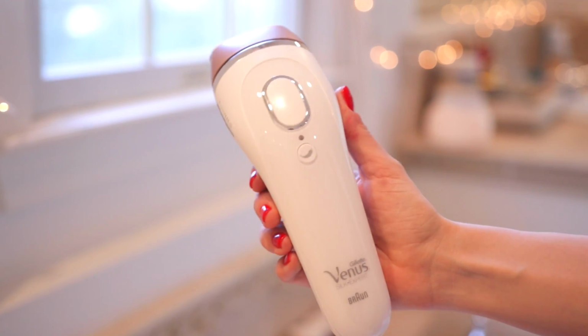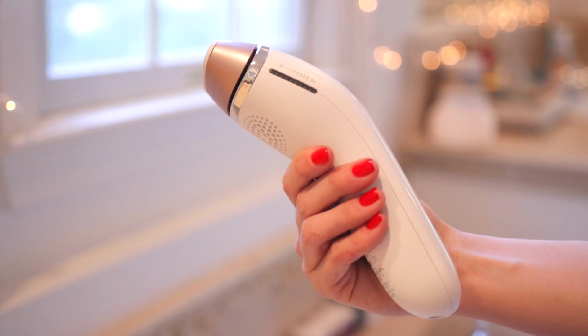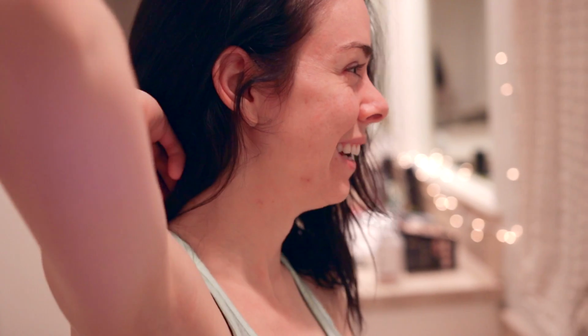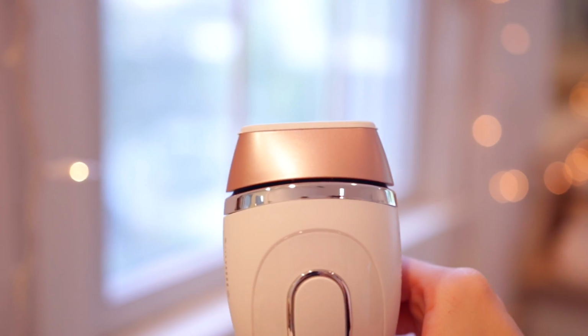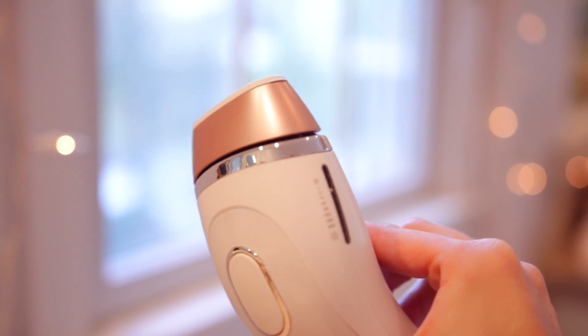So, also to those of you that are wondering, this is not painful. I did use the sensitive feature and it felt kind of just like a little bit of a warm buzz. I can't lie, you could probably tell by my face, I was pretty freaked out to use it, but it was not painful. The company claims that you will begin to see significant permanent hair reduction and hair growth after just 4 to 12 weekly treatments.